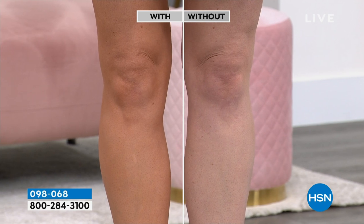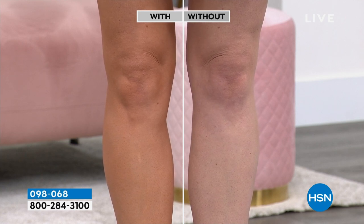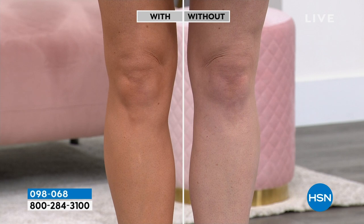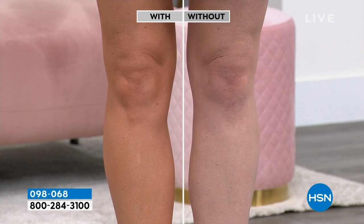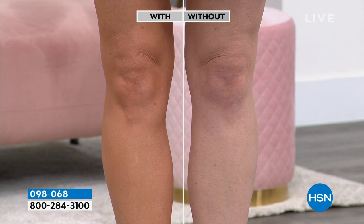You know, we're going on vacation. We have vacations coming up. You want to be tasty on your first day on the beach, not pasty, right? So make sure you're tanning and you're prepping before for your vacation. It's so important to do that. And look at how glowy and even, and plus, you know, bodybuilders wear self-tanner. They make themselves look a lot smoother.